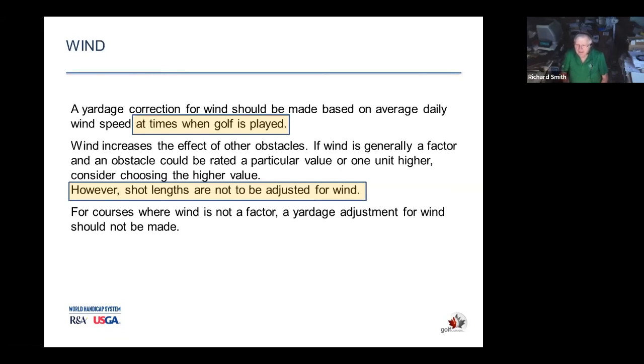So you have to make value judgments, I guess, both in terms of what you observe and in talking to the golfers and the people in the clubhouse and so on at the course that you are rating, as to how much effect the wind has on play.